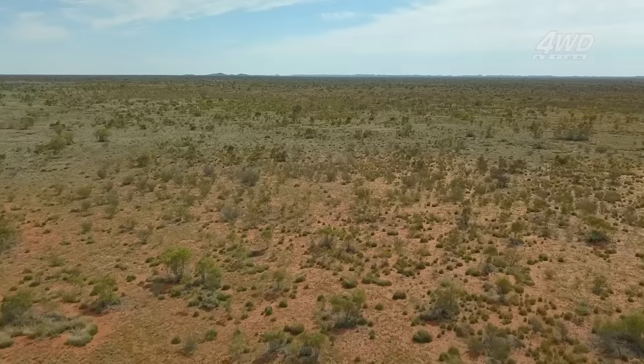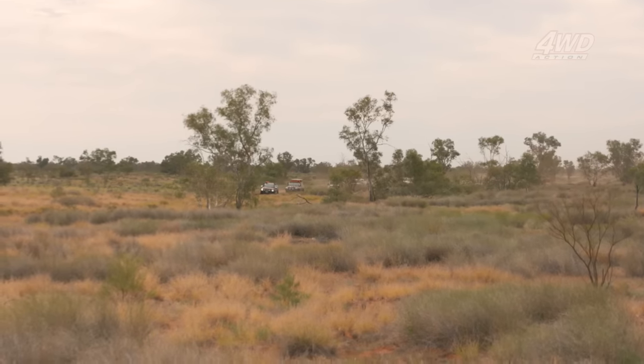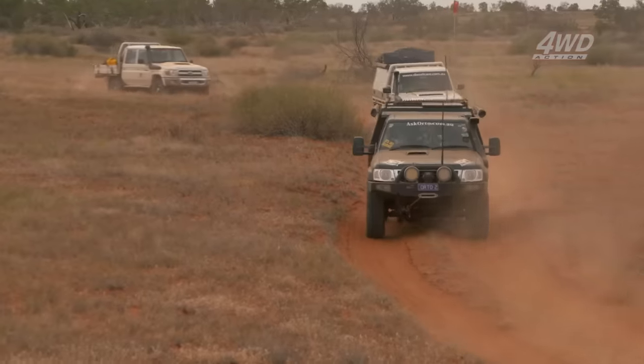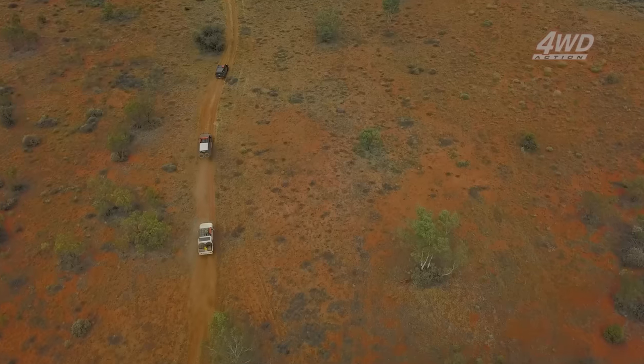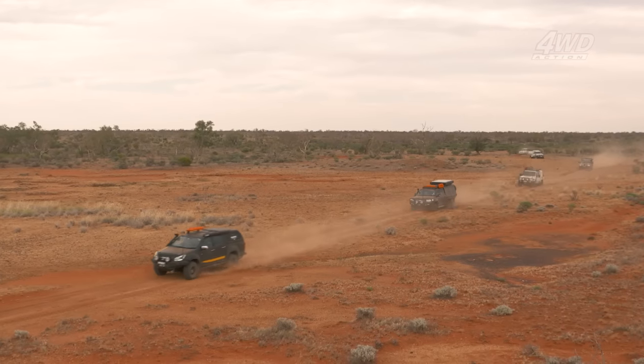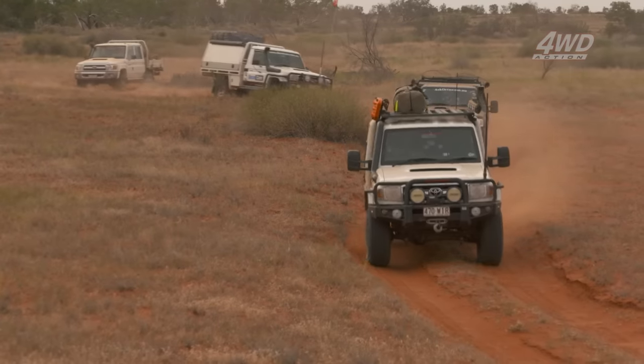Out here, you soon realise the scale of things. Huge distances between waypoints and places of interest, and it's easy to drift off looking out into the distance, but you can't get too complacent driving around here, because you really need to look out for washouts and branches that could stake your tyres or damage your vehicle. Now out here you've got a lot of mogul wood and iron bark. This stuff really is as tough as metal, and it will cut through the sidewall of your tyre like a hot knife through butter.